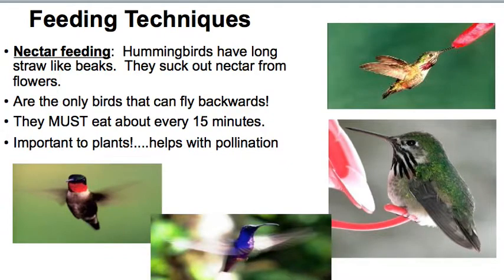Then there's nectar feeding, which is hummingbirds. They are going to have long straw-like beaks to suck the nectar out from flowers. They're the only birds that can fly backwards, and they must eat every 15 minutes. And they're very important to plants because they help with pollination. We do have hummingbirds around here during certain parts of the year, so if you put out nectar for them in a feeder, you should be able to see them.